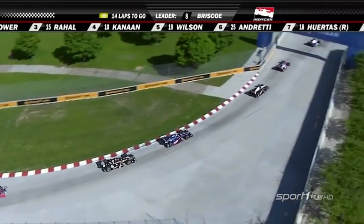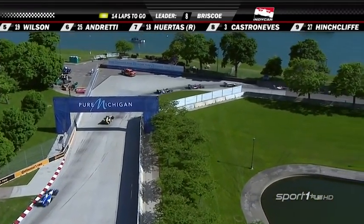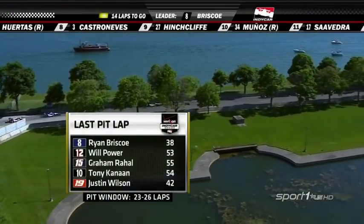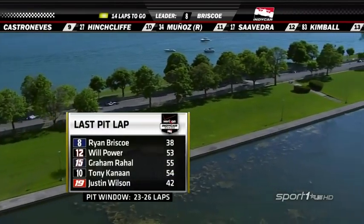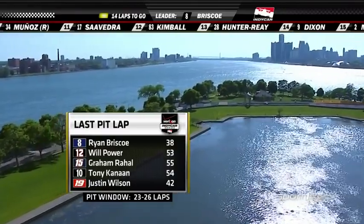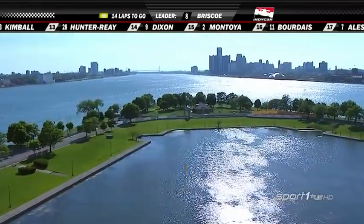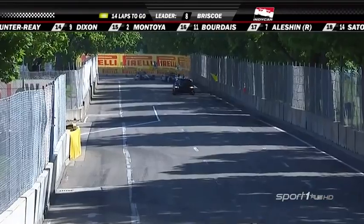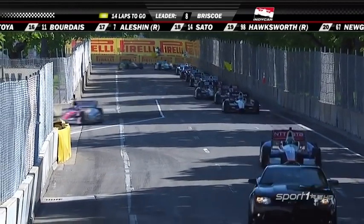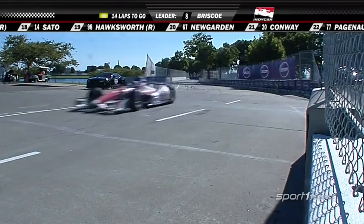And we talk about the extra boost of power you get by the push to pass. Briscoe has 5 left, Power has 3, Graham Rahal has 6. Kanaan only has 1 left. The question is with Briscoe, I don't think that makes that much difference around here. I think coming off of turn 2 down towards turn 3, I bet you get another couple of miles an hour out of the car. You certainly get that boost of power to be able to come out of 2 and be able to get up beside something. But he's out of the picture. He's a few laps down.